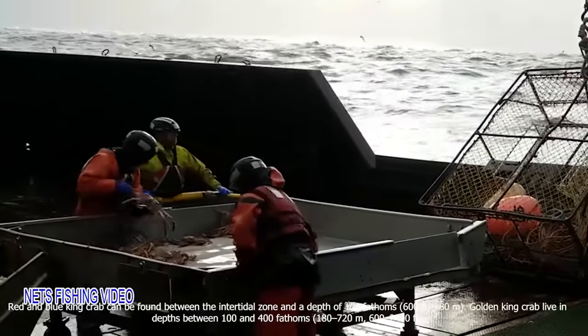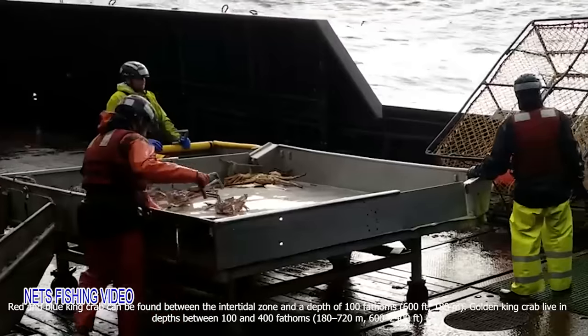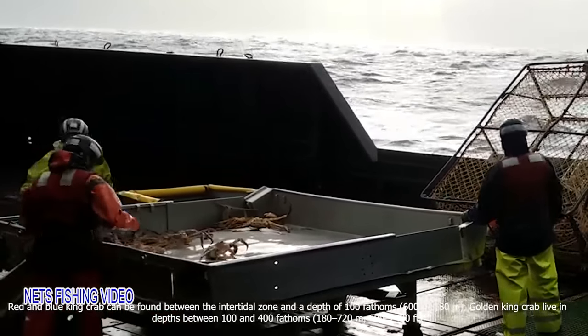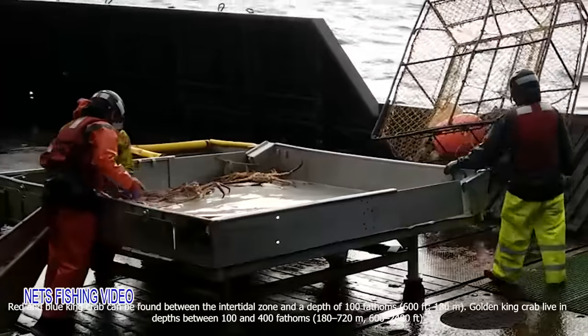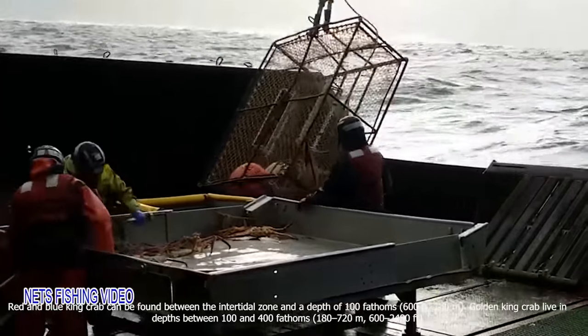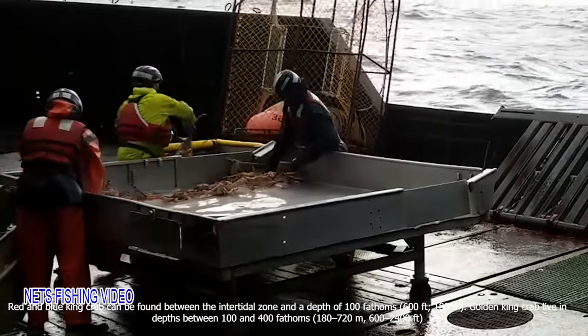Red and blue king crab can be found between the intertidal zone and a depth of 100 fathoms, 600 feet, 180 meters. Golden king crab live in depths between 100 and 400 fathoms, 180 to 720 meters, 600 to 2,400 feet.